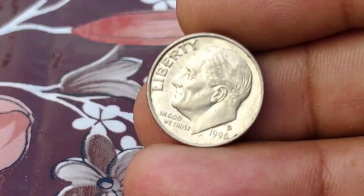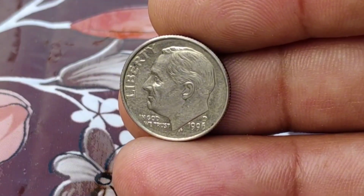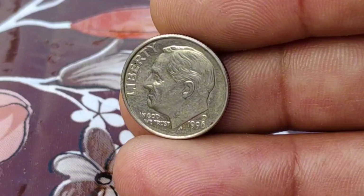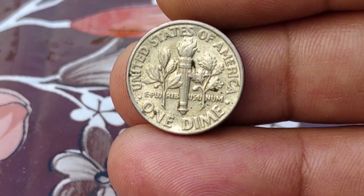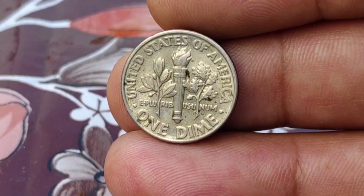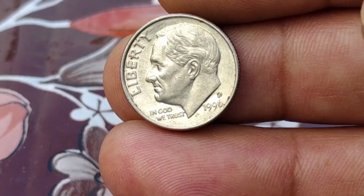Next up, we're diving into the fascinating world of coin collecting to discuss a humble yet significant piece of American currency, the 1996 D Roosevelt dime. What makes this dime special, and why does it hold such appeal in today's collector market? Let's find out. The Roosevelt dime was introduced in 1946 to honor President Franklin D. Roosevelt, who played a key role in America's history and was a champion in the fight against polio.